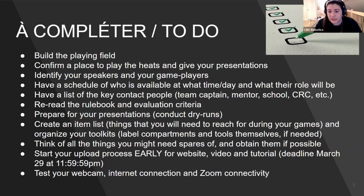And organize your toolkits, obviously. If you can, label compartments, label even tools themselves if you need them. If you're not sure what a tool is or someone's not sure, just label it, put a sticker on it, say what it is. That's not an insult to anybody in any stretch of the imagination. It's really to allow you to just get that very, very quickly.